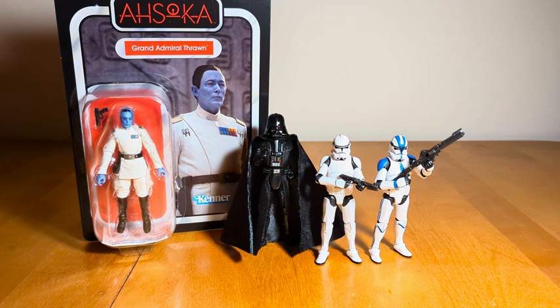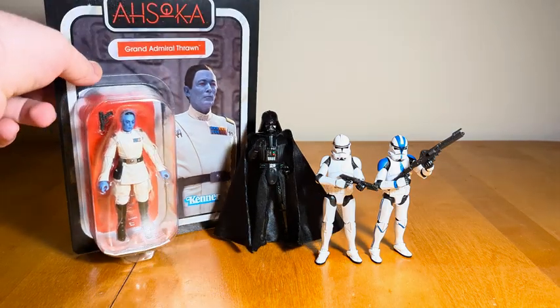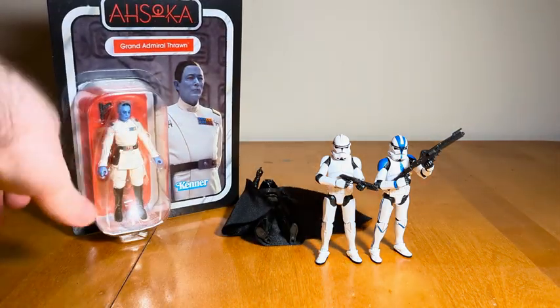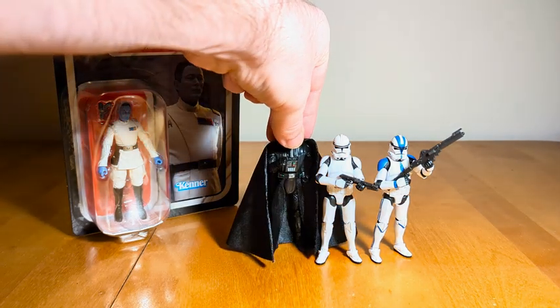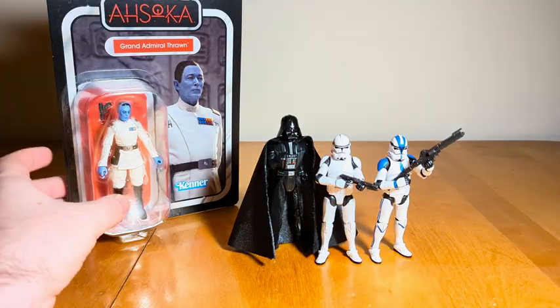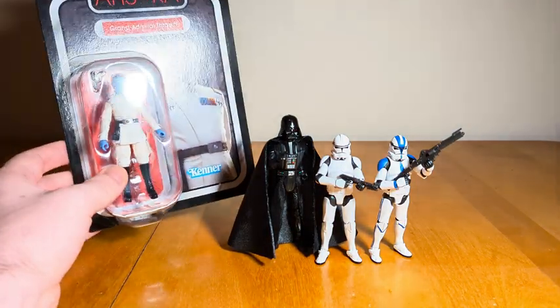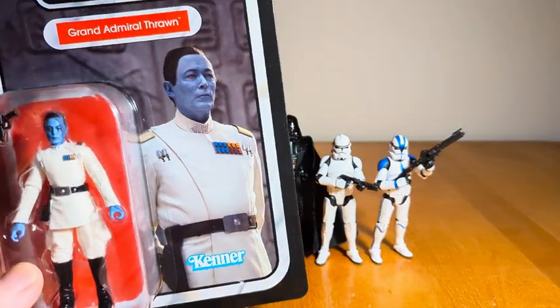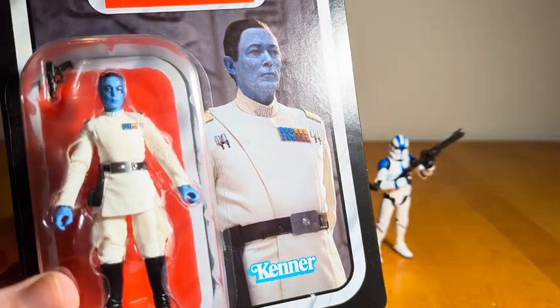Anyways, in front of you though is obviously not the top 10. These are just some honorable mentions, or basically the last few figures I could scrounge up that didn't quite make the cut. The Grand Admiral Thrawn from the Ahsoka series, I actually haven't even opened it. It was the only time I've bought a TVC figure and thought it looked really great on the card, but really underwhelming as a loose figure, so I just kept it on the card. And I really like how it looks on the card. It's got a nice image of Thrawn from the series. He looks good on the card back, but the figure itself is just super lazy.